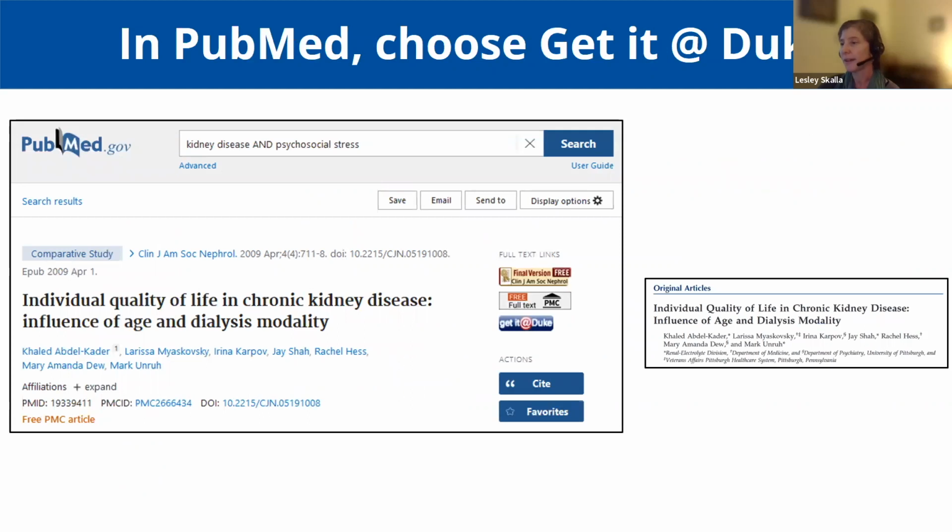So if you're in PubMed and you do a search and you have an article that you're interested in, you'll see your options on the right-hand side. If it's open access, like if it's in PubMed Central or a free version, you can obviously click on those to get that. But otherwise, if it's through a subscription, just click the Get It at Duke button in order to access the article.